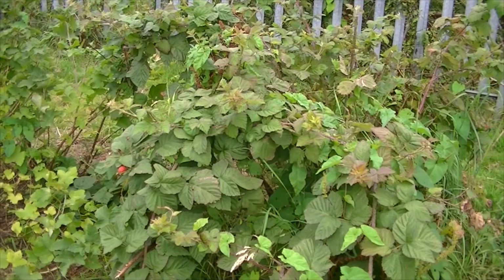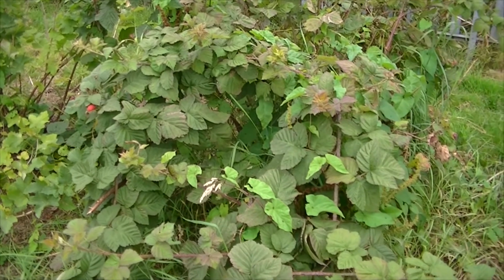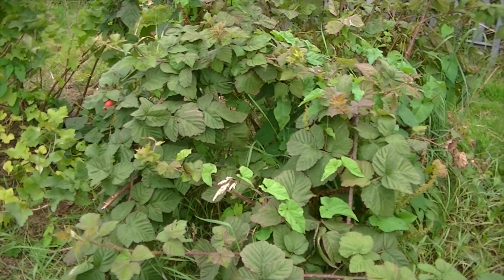The loganberry and the red currants were really competing for space this year, which hasn't been helped by this bindweed that's going through it, but I'm going to see if I can sort this out a little bit.